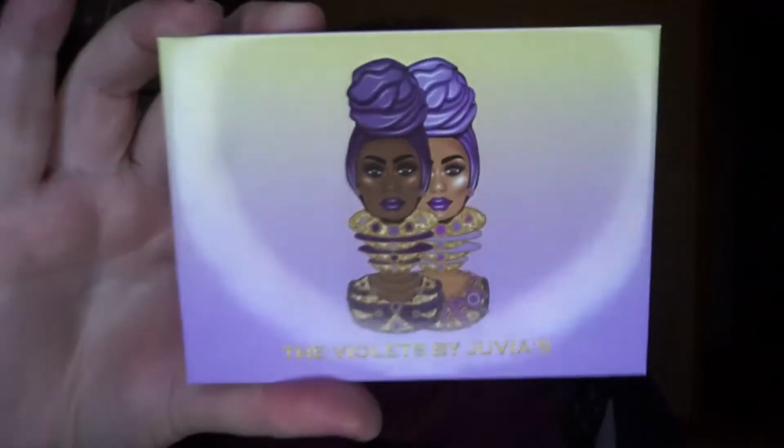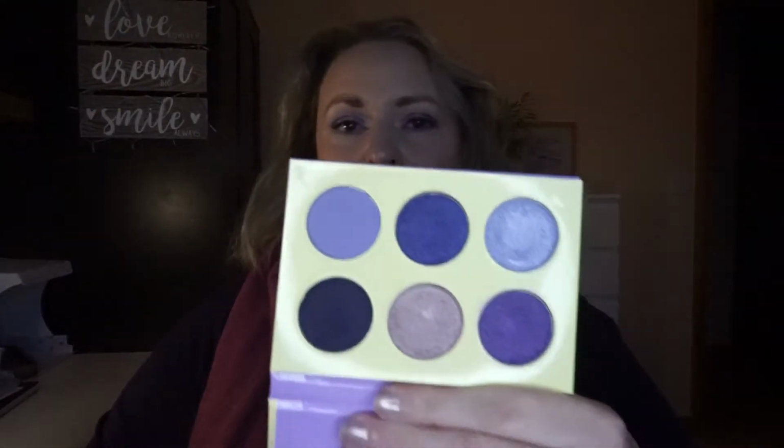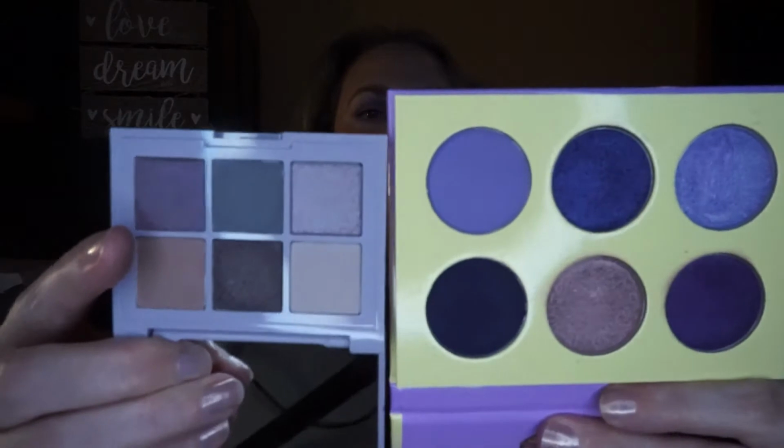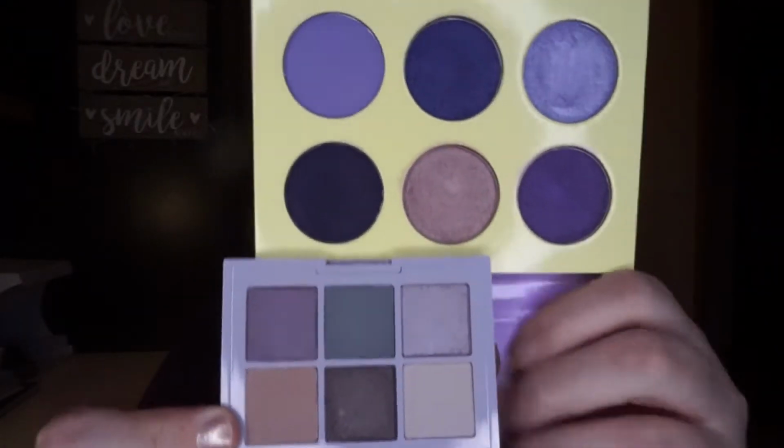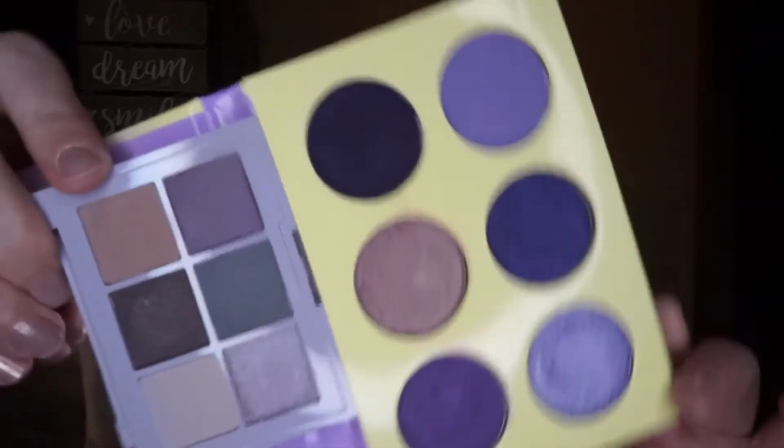This is another Juvia's. I'm saying another because I have another one coming up. So this is the Juvia's Place, the Violets. And this has the same issue for me as the Mauve palette. But I think maybe it has a bit more, yeah, it definitely has more oomph to it. So this is very cool toned and very, I suppose, nearly dusty kind of looking in comparison. She doesn't know what she's doing.